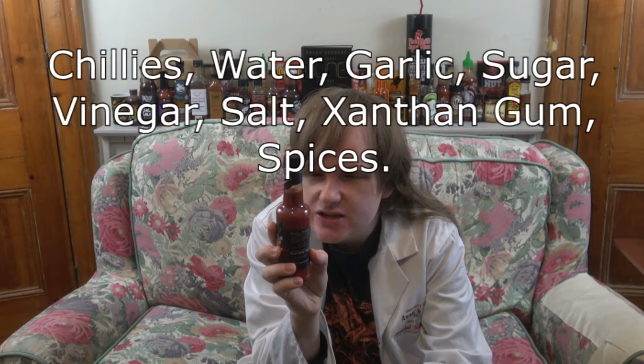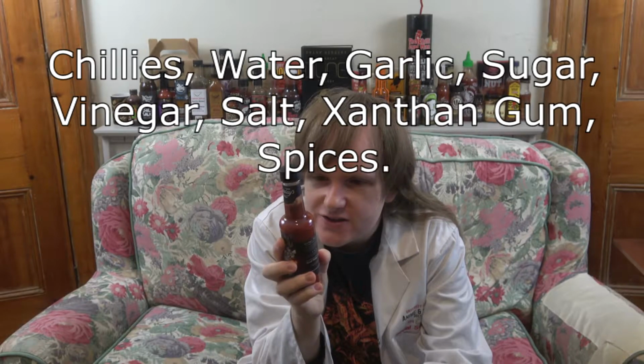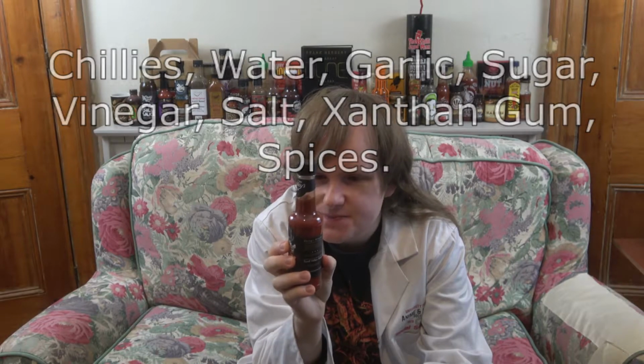This contains chilies, water, garlic, sugar, vinegar, salt, xanthan gum, spices. So, no obvious allergens, nothing that they've had to bold, and doesn't state what chilies they are, but I'm pretty sure from what they've said online that this is entirely Carolina Reaper. Let's crack it open. Certainly has that peppery smell of Carolina Reaper to it, but also an almost ketchup-y quality from presumably the vinegar and sugar.